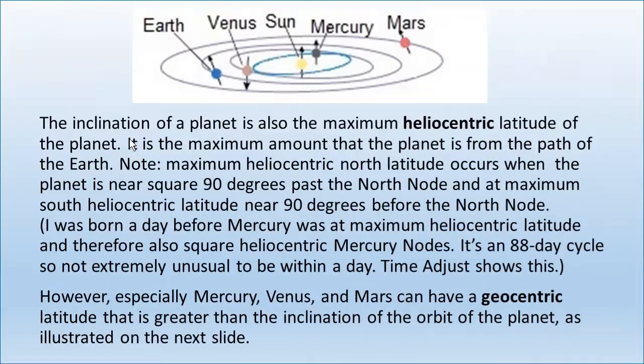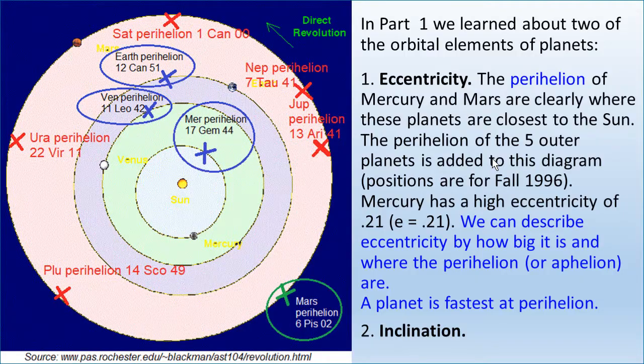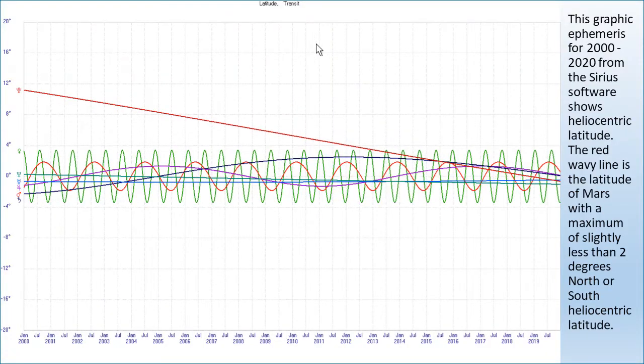And if we go all the way back, I'll do this real quickly, we will see that Venus's inclination is 3.4 degrees. Mars's inclination is 1.8. So we'll call Venus 3.5, Mars a little bit less than 2. And when you go into the Sirius software and you select the graphic ephemeris and you graph heliocentric latitude, which I did here from the year 2000 to the year 2020, for 20 years, there it is. Venus going 3.3 degrees, not reaching the 4, north or south, and Mars going to slightly less than 2. And all the planets are doing what they do. This line way up here is Pluto, which goes up to 17 degrees. It'll go way, way beyond the other planets.